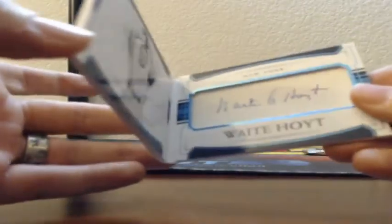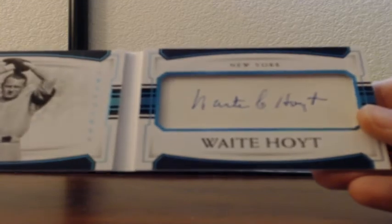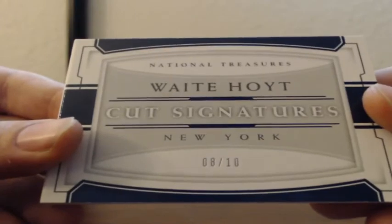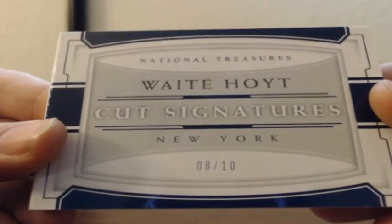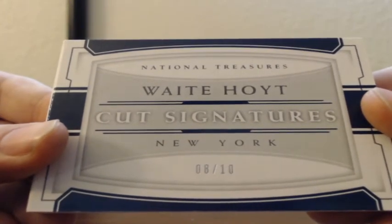And we got a book, and it's the Wade Hoyt, New York Yankees, cut autograph book. Wade Hoyt. 8 of 10, going to the Yankees. 8 of 10. Cut signature for the Yanks. Oh, yeah, there's no relics, so I'm looking for the game used. All right, guys, we got a big random coming up between the Orioles, Yankees, and Dodgers on that triple legends out of 25 book.